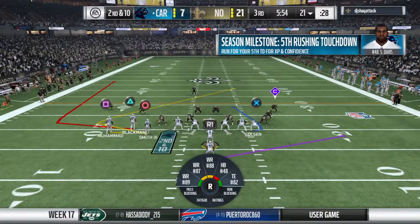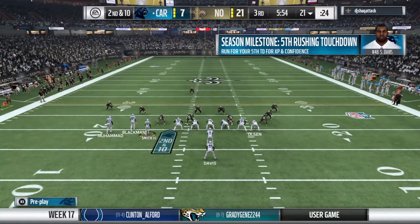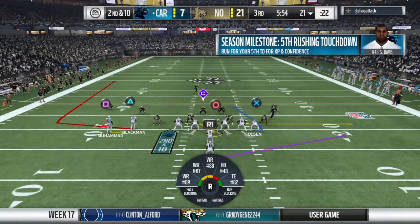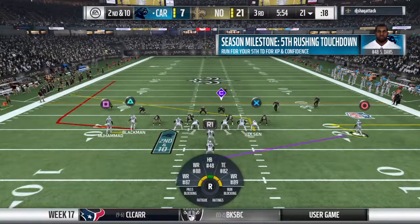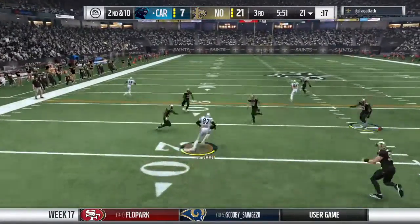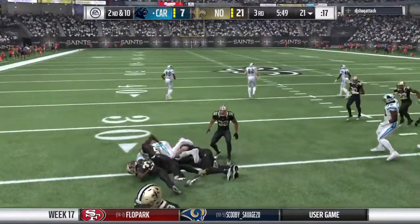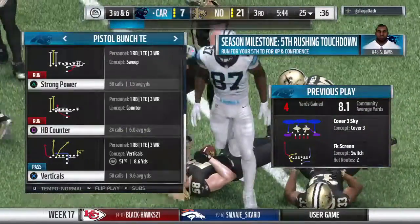They'll come out in the pistol. They'll send a receiver in motion to the right. And 2nd and 10, he'll look to throw again. And a quick throw here, that's complete. 4 yards on the completion, and it sets up a third down.